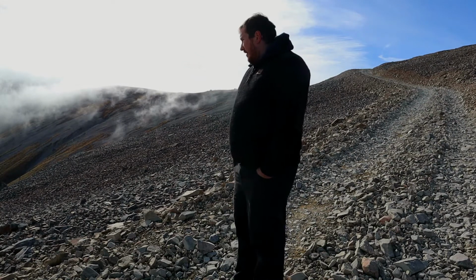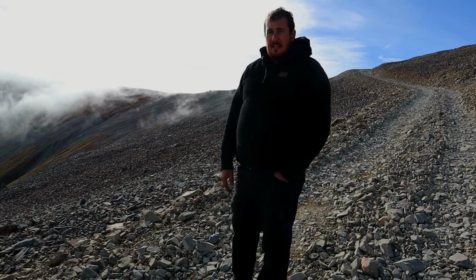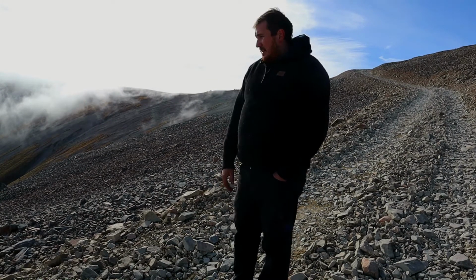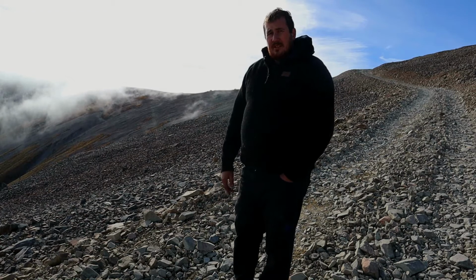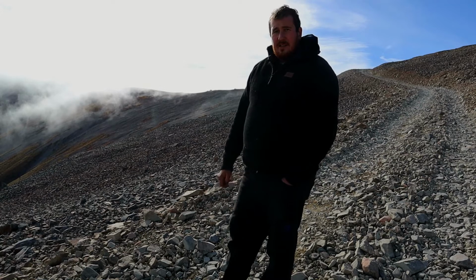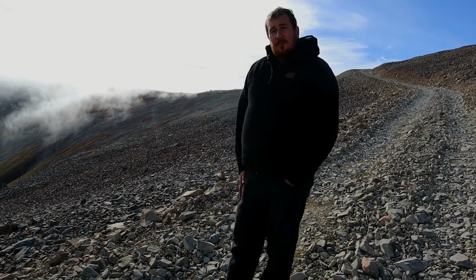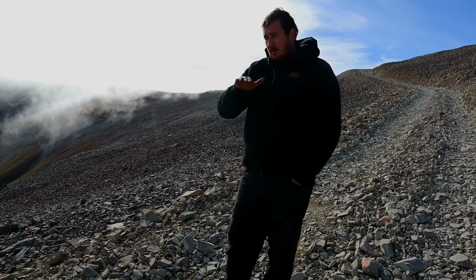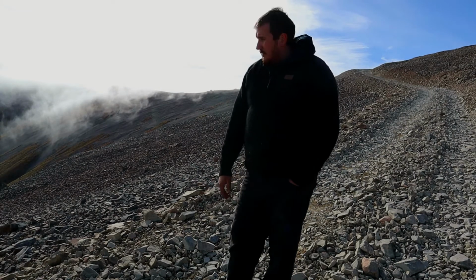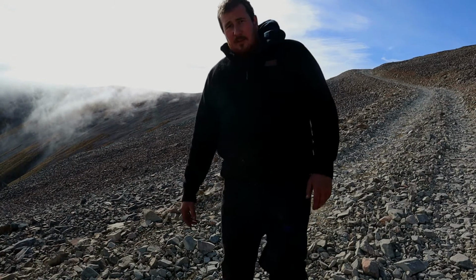He's lucky that the truck stopped where it did and didn't roll all the way down the valley. Crazy, but it's just one of those things. You can never be too careful when you're up on these sort of tracks and this sort of loose stuff. You've got to take your time, stick on the track, stay well away from the edge because it's loose and it will roll under your wheels if you're not careful. I wouldn't want to be in that vehicle, mate.